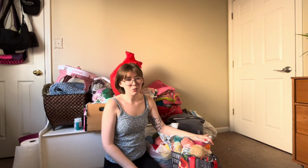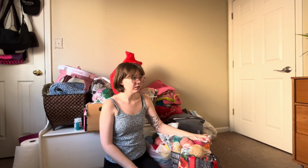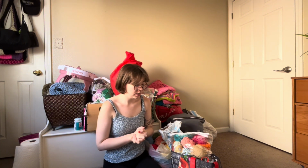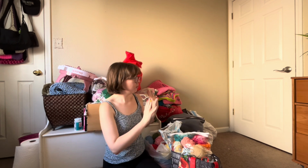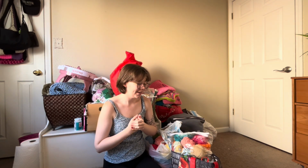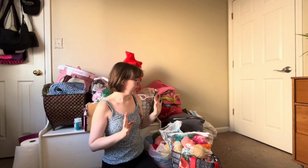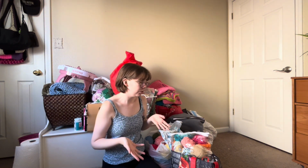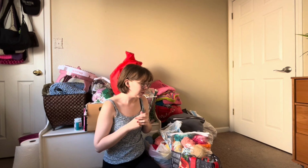Alright, today I am going to attempt to condense all of my yarn stash. I am still living at home with my parents, so I don't have a whole lot of space in here. It's just essentially this wall. I'm hoping that one day when I move out, hopefully soon, I'll have a lot more space. But essentially, as you can see, there's a lot of stuff just in bags that I've accumulated since I started crocheting. Some of these fibers I use, some of them I don't.